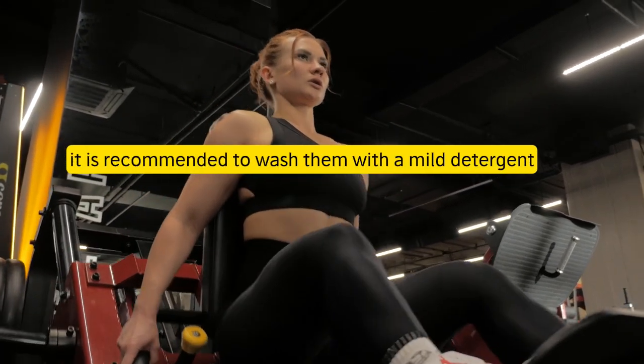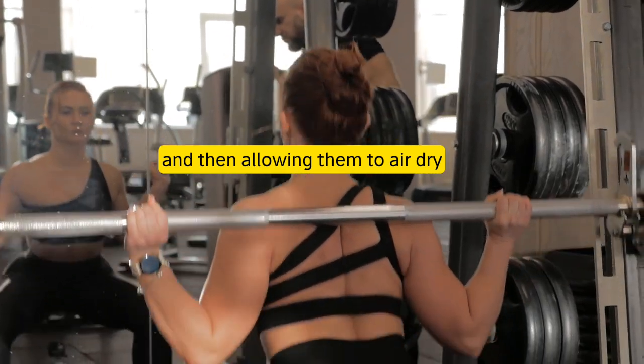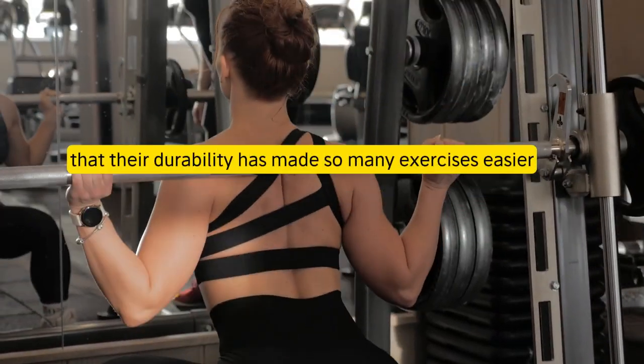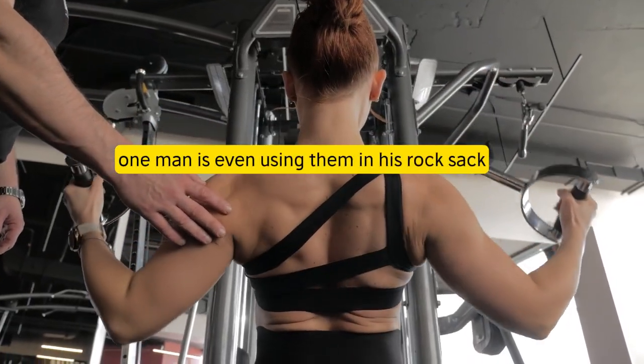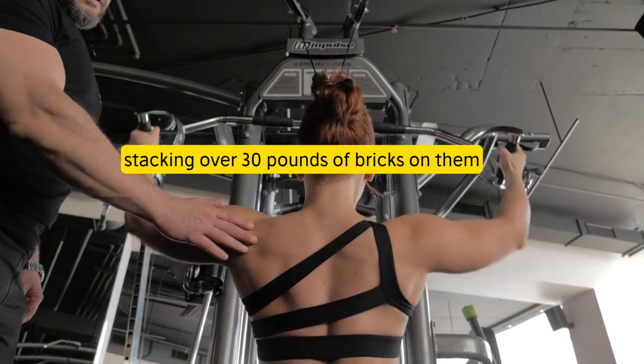It is recommended to wash them with a mild detergent and then allowing them to air dry. Benefits: many customers say that their durability has made so many exercises easier. One man is even using them in his rucksack, stacking over 30 pounds of bricks on them.